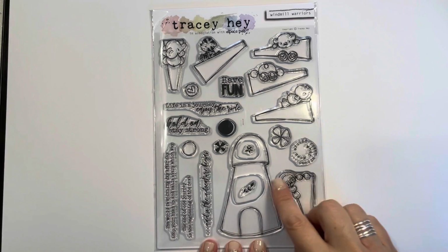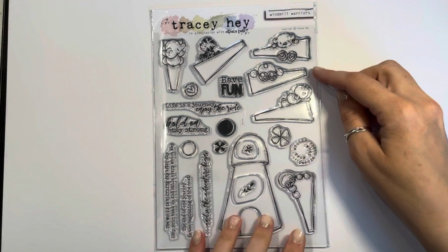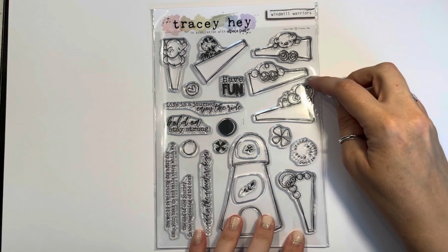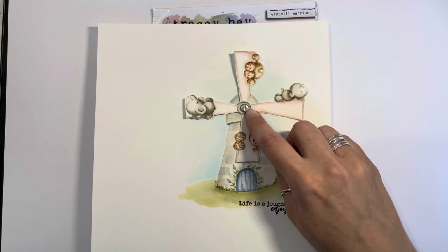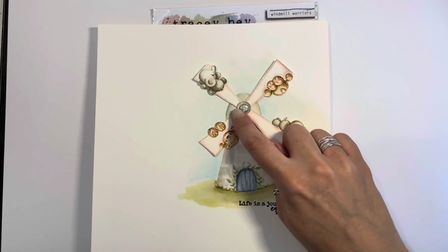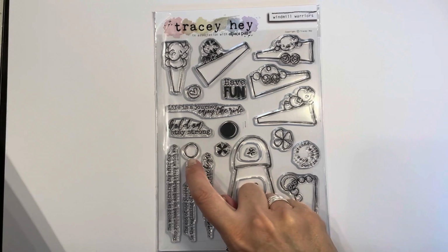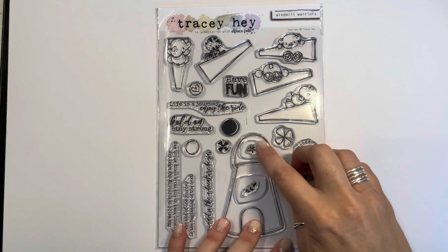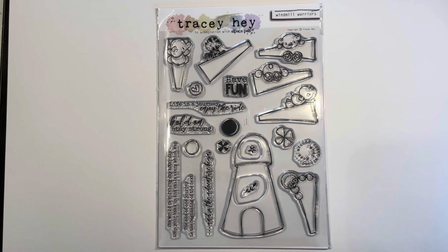And then we've got some other little accent pieces. These circles here, I actually designed to stamp a centre for the windmill, for it to turn around. So if I show you on this example, I've just used the stamp part underneath this brad. I actually used this one here and just coloured it in myself. So just pop that over the top of your blade. So it's a really fun interactive set, this one, and it allows you to be creative and decide exactly how you want to do it.